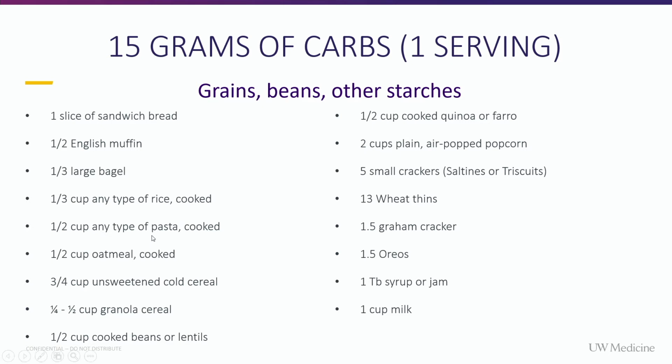1/2 cup of pasta, 1/2 cup of oatmeal. Cereal, it's going to vary by how much sugar content, because again, sugar counts as carbohydrates. Same with granola. You can see that adds up pretty quick. 1/4 cup of granola is equivalent to 1/2 cup cooked oatmeal in terms of the carbohydrate content. And then you've got beans or lentils.